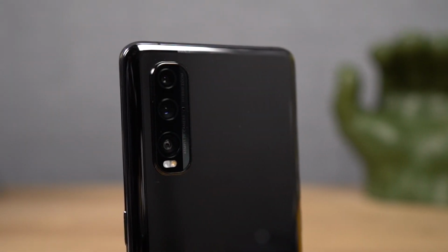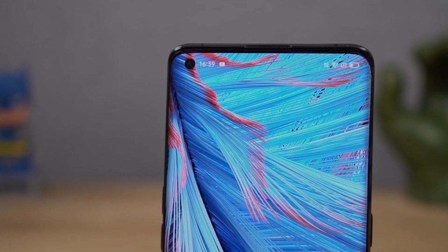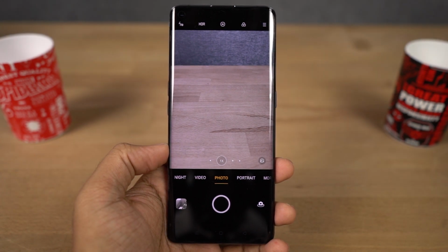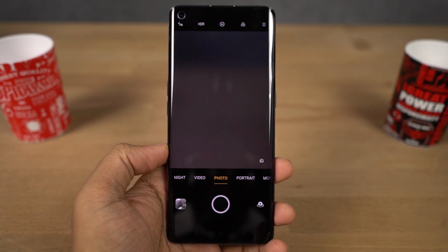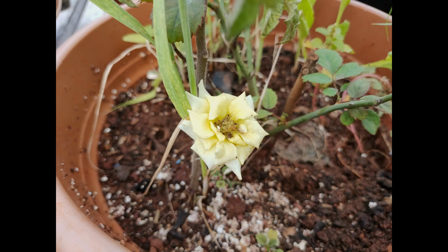Next, this phone also comes with some great cameras. On the rear, this phone has a triple camera setup with a 48MP primary camera, and for selfies, it has a 32MP camera. Even though it can't be compared with flagships like Pixel or the Samsung or the iPhones, it's still pretty good enough for the price. These are the sample shots.